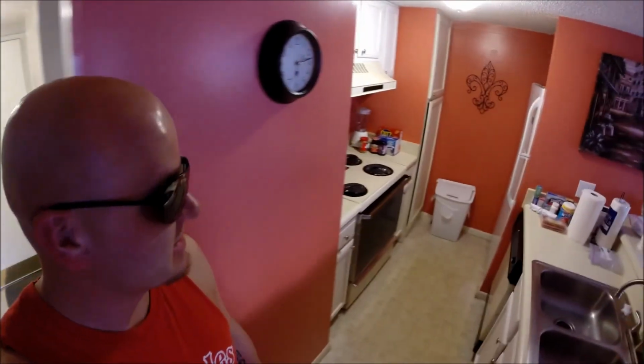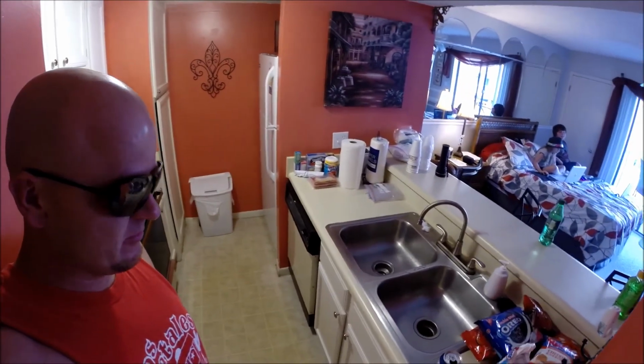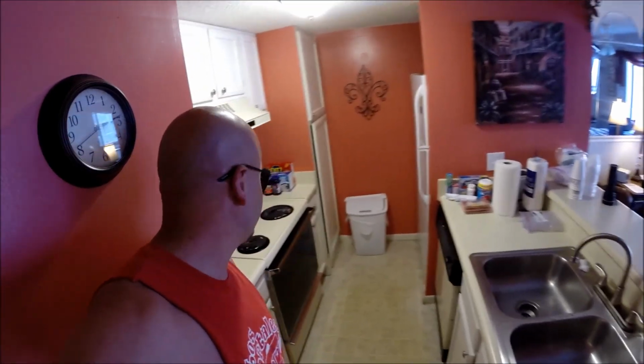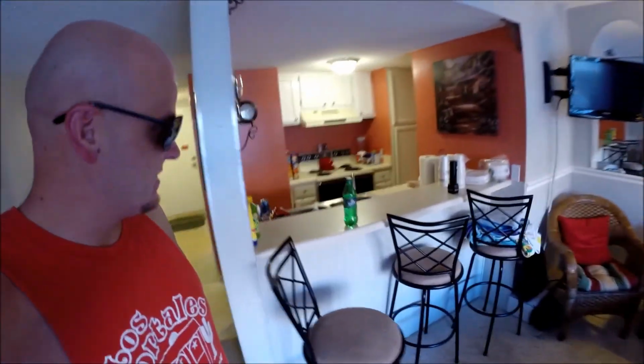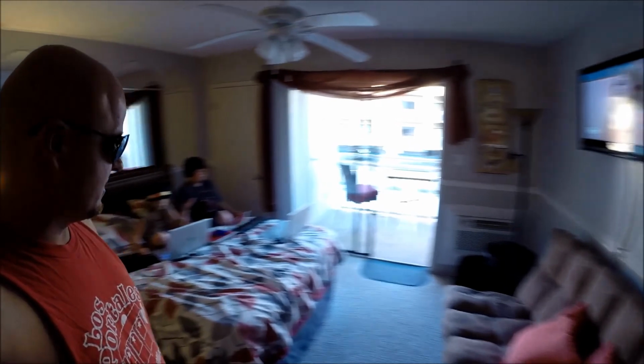Everything was fully stocked. Yep, everything is fully stocked right here. We stocked it a little better with snacks and other things, but as we come in, the place is super clean. Everything was nice. As you can see, two TVs, a fold-out couch, a bed with a balcony.